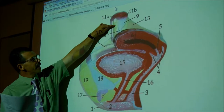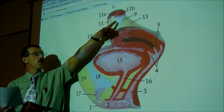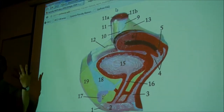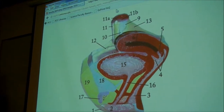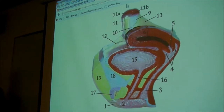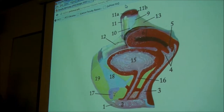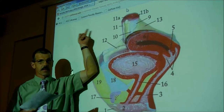Now, if you notice, there's yellow here. This yellow is between my fallopian tube and my ovary. Does anyone know how you'd say fallopian tube removal in medical terminology? Salpingo. So, can anyone find a word meaning middle of your fallopian tube? Mesosalpinx. So that's the mesosalpinx of the broad ligament.